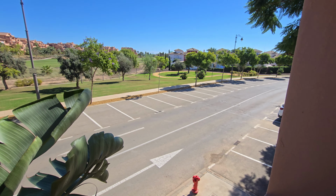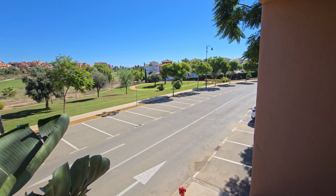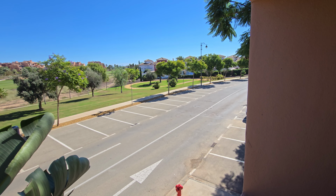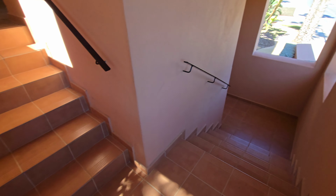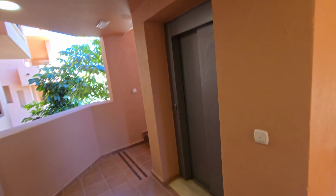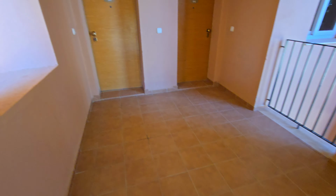So this is the main road that runs down towards the spa area. So you've got the spa and then you've got the boulevard just literally down this road. So less than a 10 minute walk. Of course, it's the staircase that brings you down. Lift, of course, that brings you down to the ground as well, and also down to the underground car park.